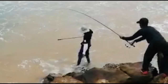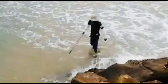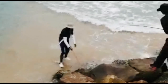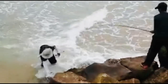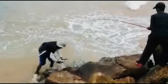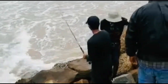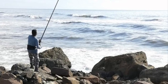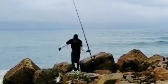Oh, dancing fish! Lovely! Light tackle, well done, Larry. Akash, the local gaffer in Blue Lagoon. Flying fish. What's that? Kingfish.